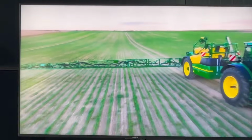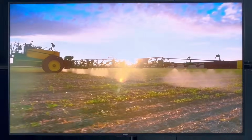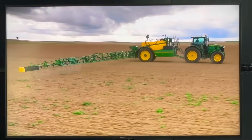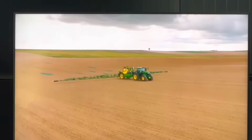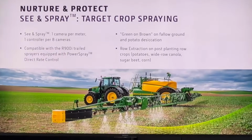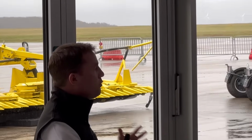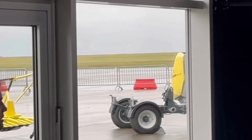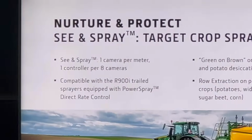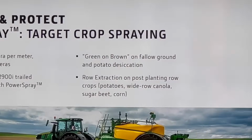We are self-propelled as well. At the moment, it's a green on brown type of working philosophy. It's looking for that green wheat on a brown background. Our sprayers in America have been running this technology for the last 2-3 years with great success. So for sure, all the findings and all of the technology we're bringing to the UK is based on solid testing and information brought over from America.